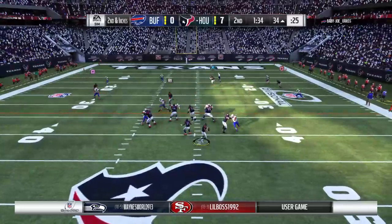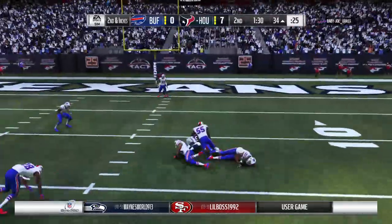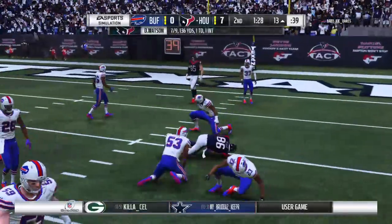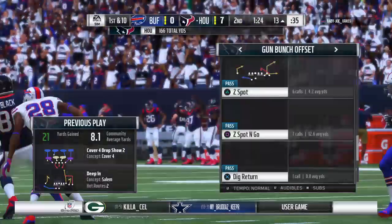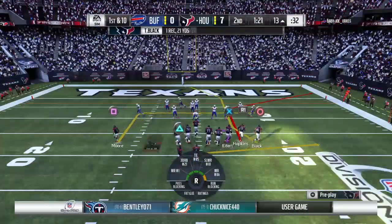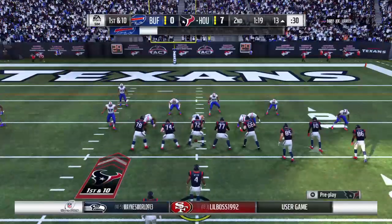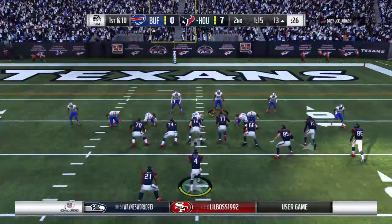From the gun, here's Watson. Over the middle, complete. That's Black. And all the way inside the 15 before they drop it. And a nice gain of 21 yards. I think it all came together there. In-breaking route, drove it with excellent pace. Money throw right there to move the sticks.